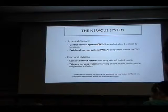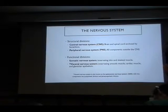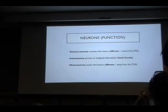You've got a central nervous system and a peripheral nervous system. Now, the important thing here is that we're going to be talking about the central nervous system, which is everything that's inside of your skull and everything that is inside of your vertebral column. The peripheral one is out there, and you can break that up into the somatic and the visceral. But the point here is we're talking about the central nervous system. That's what I want to hit here.